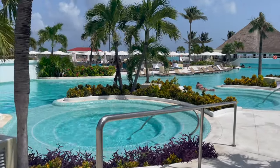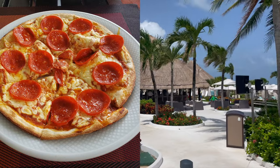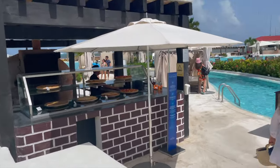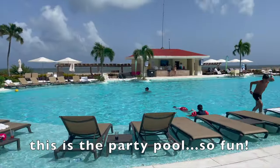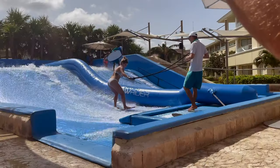Again, this is the Sunrise pool. Here's some little clips of it. They have plenty of food around, a little pizza place, buffets by the water. We hung out at the activity pool most of the time. They had so much to do here.